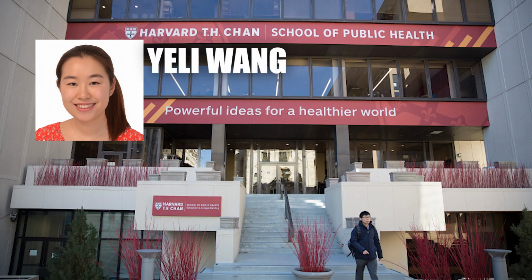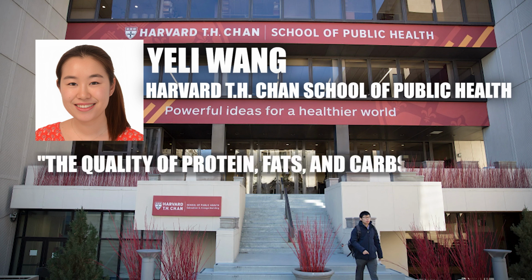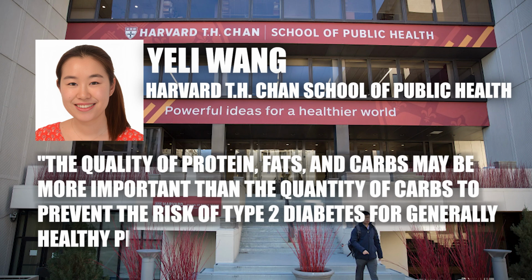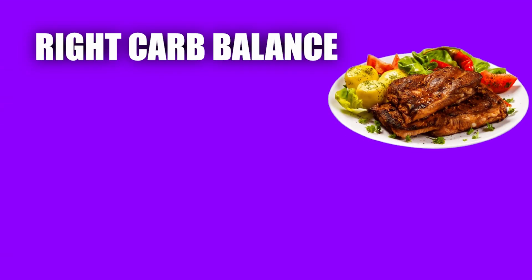Yeli Wang, the lead study author from Harvard T.H. Chan School of Public Health, emphasized that the quality of protein, fats, and carbs may be more important than the quantity of carbs. To prevent the risk of type 2 diabetes for generally healthy people without prediabetes or diabetes, the solution is finding the right carb balance.